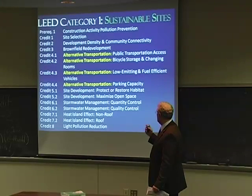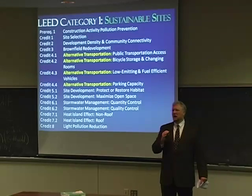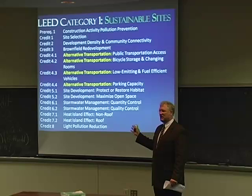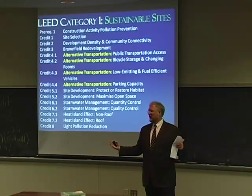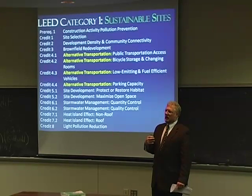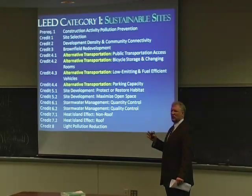And then the last one is light pollution. As you're going through this, and this is just dealing with sites, you get a quick feel that this is not just tree hugging, okay? This is all-encompassing. To me, it's just doing the right thing. Whether you believe in global warming or not, it's doing the right thing.